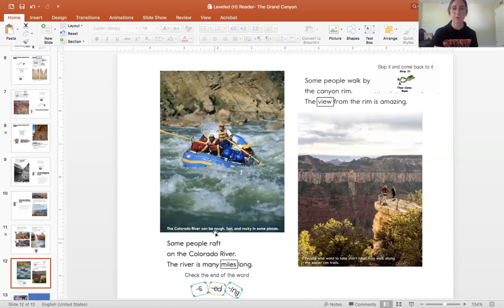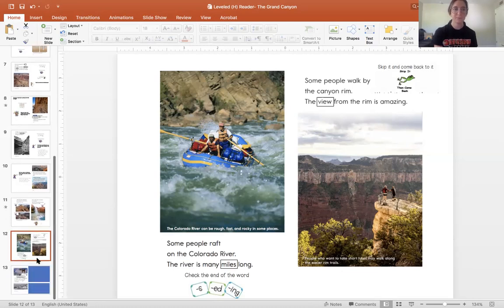The Colorado River can be rough, fast, and rocky in some places. People who want to take short hikes may walk along the easier rim trails. So that means that the Grand Canyon offers lots of different kinds of adventures to people. I want you to take some time and read this page on your own, starting here at Sight Word Some. The Grand Canyon seems like a really fun place to be.